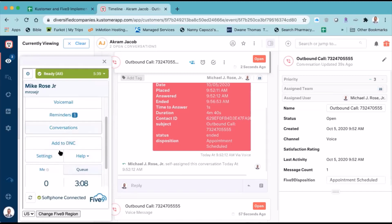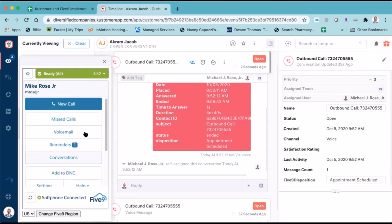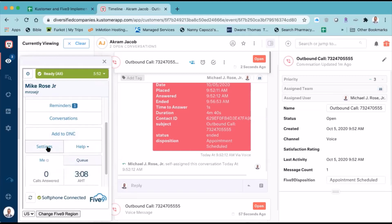Here's a big one, adds DNC. It's also a disposition when you're on the call. You can just do not call Akram, which tells Five9, tells customer, and tells Centene, we're not calling this person anymore. I'm going kind of fast because this is pretty simple. If anybody has an iPhone, it's made to be very similar to that. If you have any questions, feel free to stop me.